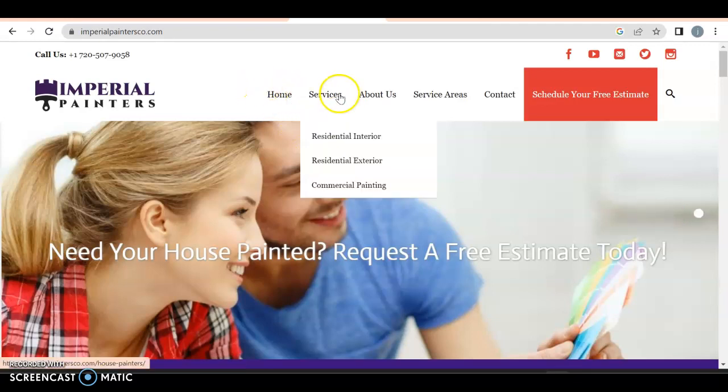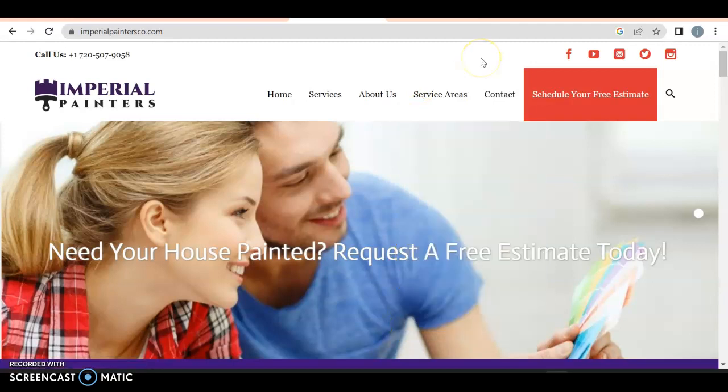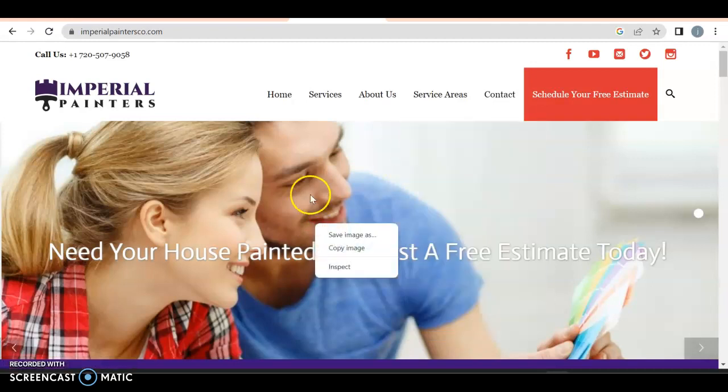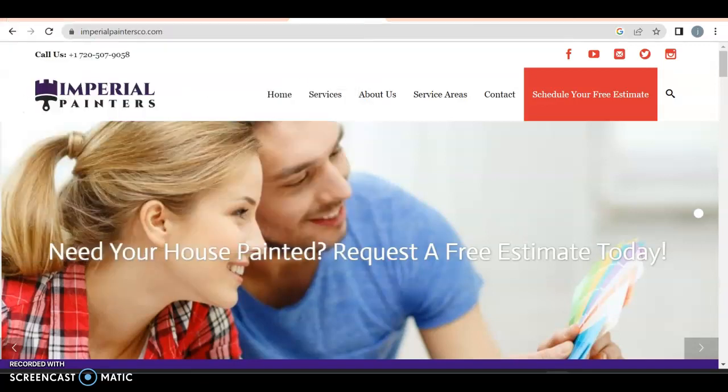Now we got home services. It is a bit of a drop down menu, but they're not talking a lot about it. Service areas is a lot. I mean, they might not be huge areas, but at least they're letting them know. And they actually might have a little page about each one. So they did this correctly. And although I can see how correctly, let's find out how professionally done this was. It wasn't done professionally. Never mind.